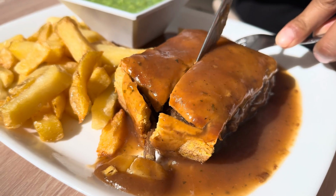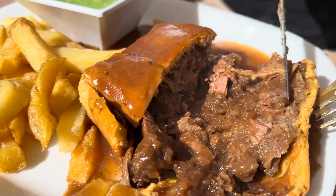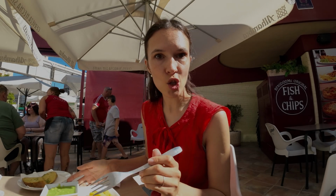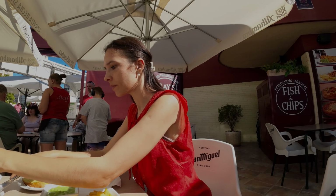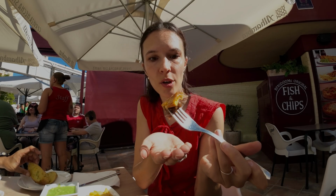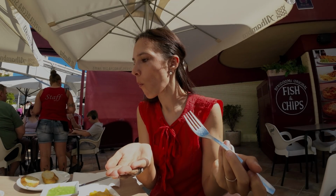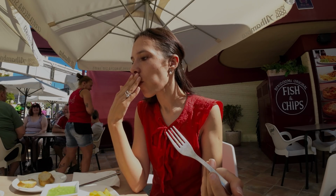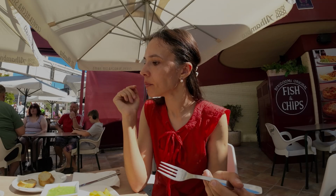Look at the pie. Oh my God. Oh, this is full inside. Oh my God, that looks delicious. We've gotten our meals. Let's try these out. This is the homemade pie. Looks incredible. Smells incredible. Let's try it out. Está bueno. It's very good.